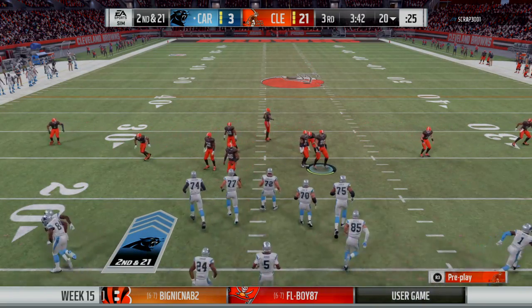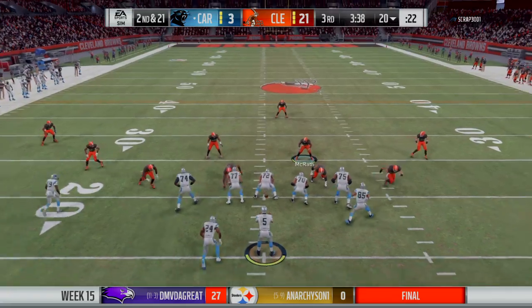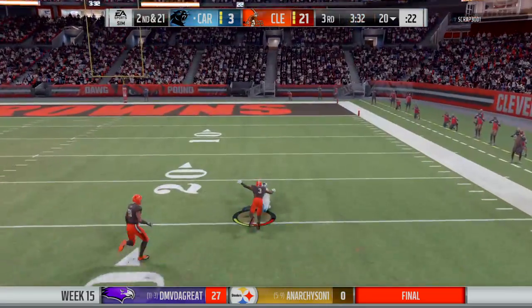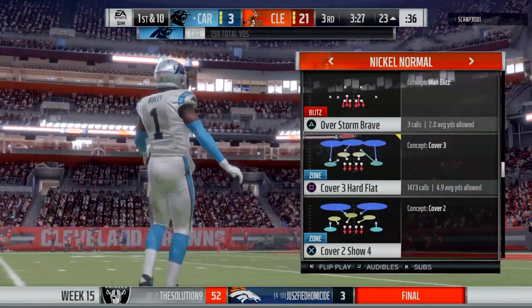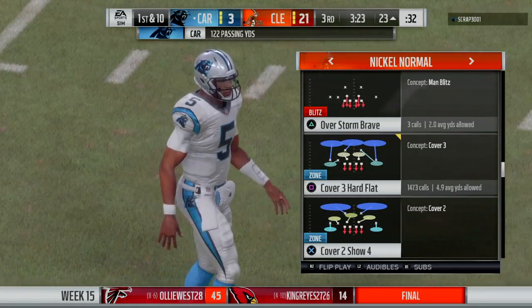And some changes here as the D-line separates some. Let's go. And here comes throw number one for the backup QB. Going for the deep ball. It's caught inside the 25. A big play there for Carolina. 57 yards. They've been struggling in the passing game.